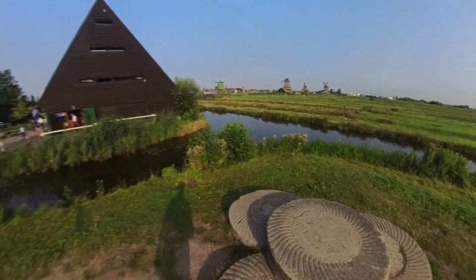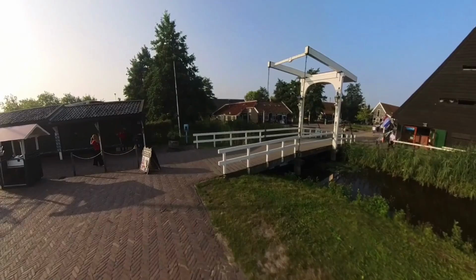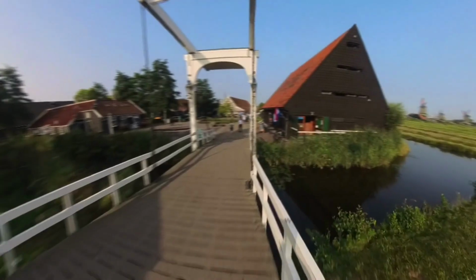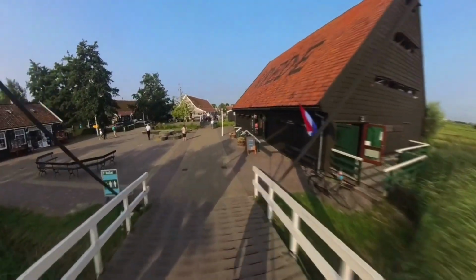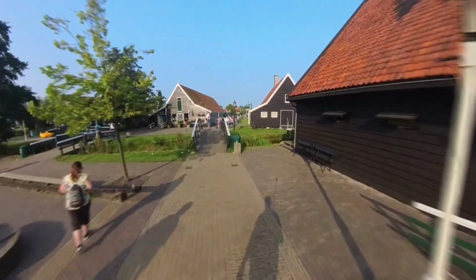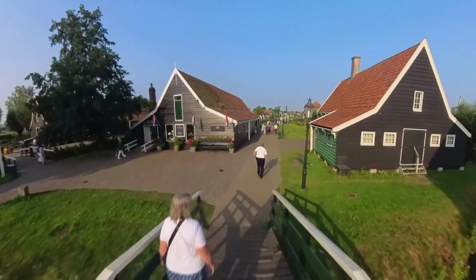Amsterdam is nothing but a big swamp, actually. Most of the country is below sea level, up to 15 meters. And the country used to have about 30,000 windmills in operation 350 to 400 years ago. And they use those windmills to drain the water.